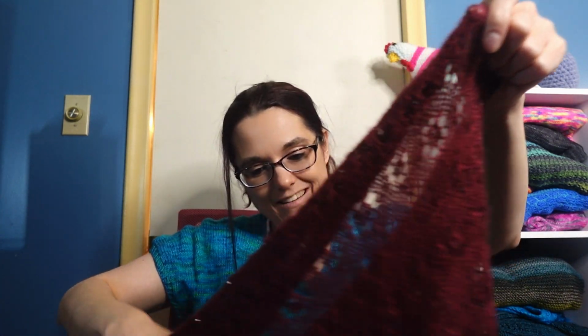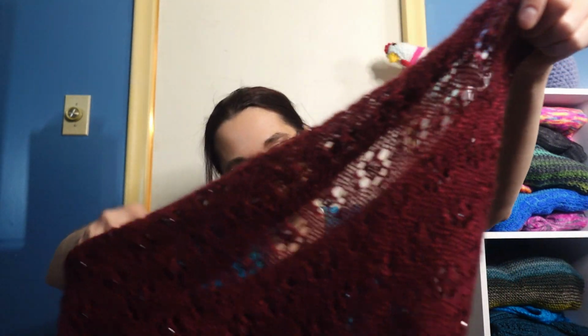I'm showing it to you guys inside out. Look at that. There. And the beads are, I believe, size 10. Oh, so soft. Okay. Those were the finished items that I have.